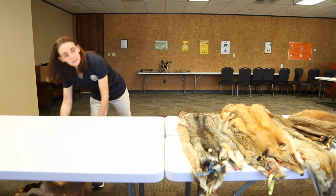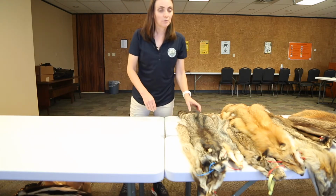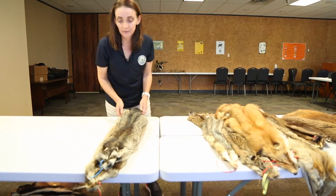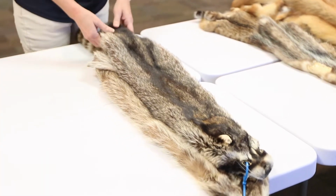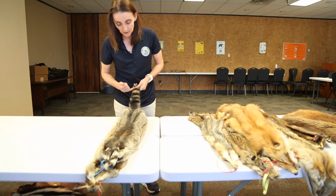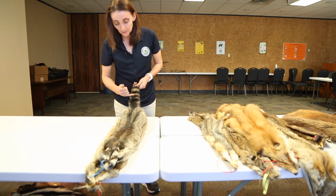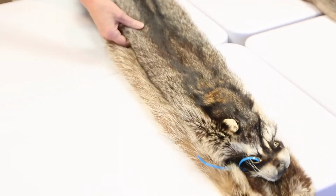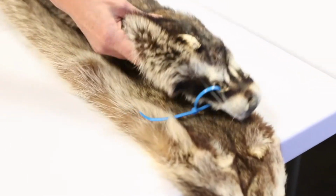All right. We'll move on to another omnivore in Louisiana. So this is an animal that, you know, eats both meat and vegetation. The BRF for this one is it has this striped tail and a mask around its eyes. So this is the raccoon.